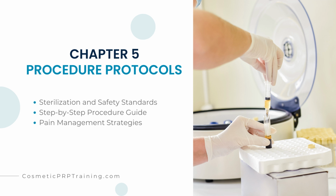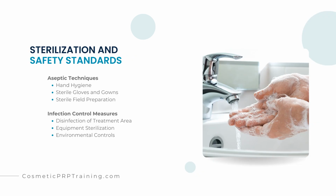Procedure protocols. Now that you've got your PRP and PRF ready, let's talk about how to use it. Sterilization and safety standards. Aseptic techniques. You've got to maintain strict sterile conditions. Wash your hands, wear gloves, and make sure your instruments are sterile. Infection control measures. Disinfect the treatment area thoroughly with an antiseptic solution. Use disposable material wherever possible.